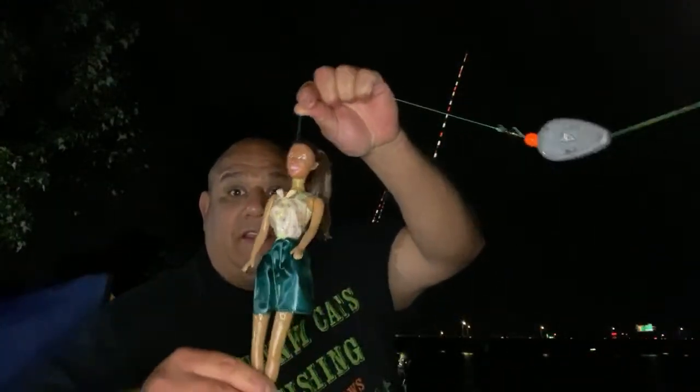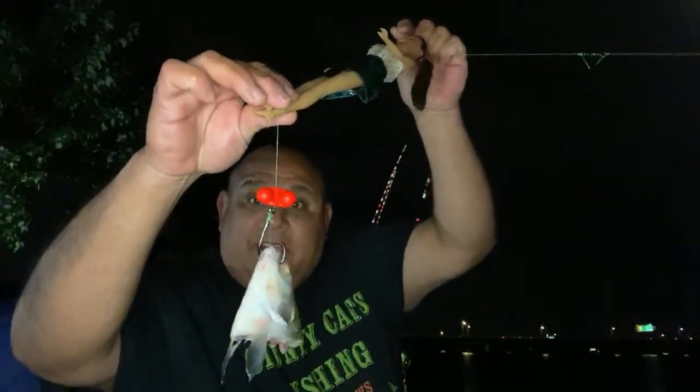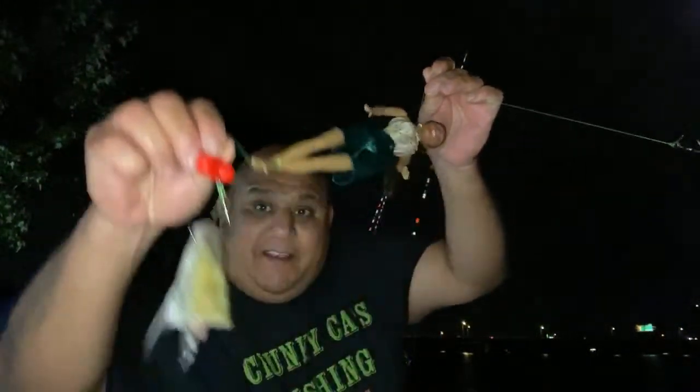So here's the other one. Another Barbie. This is a big piece of SHAD, the SHAD head. Should I leave this same piece of bait or put another piece of SHAD on here? Let me know, guys. Leave the head or change it.